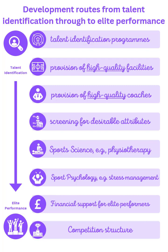So there's your 8 points. You probably won't need to make all 8 points if you get a question about developing routes from Talent ID through to elite performance, but there are 8 points there which you could really make a good go of at answering a question on this topic.